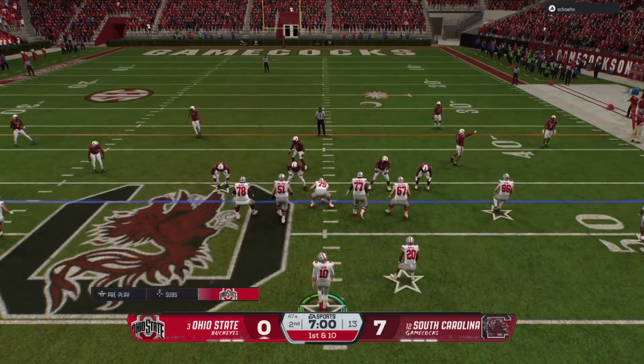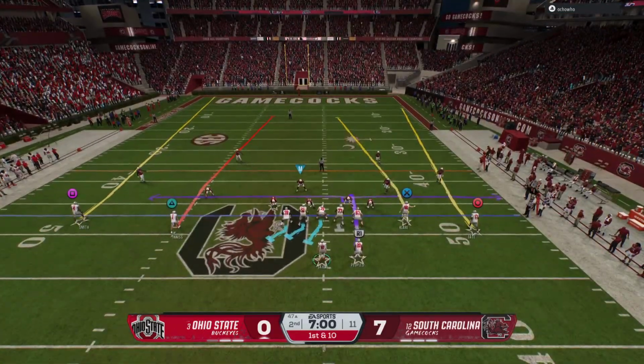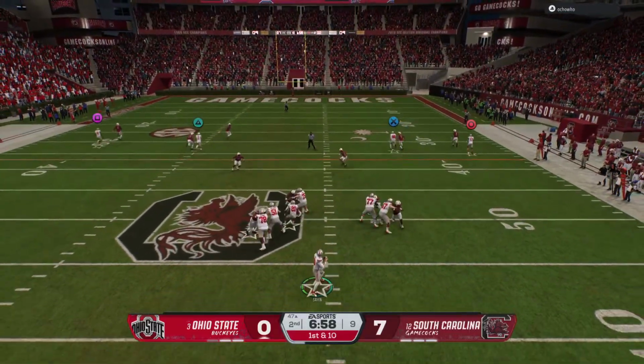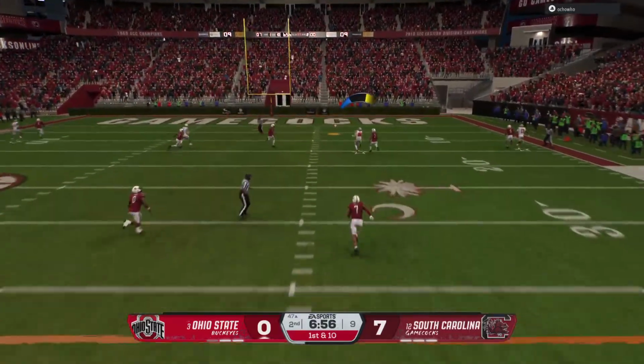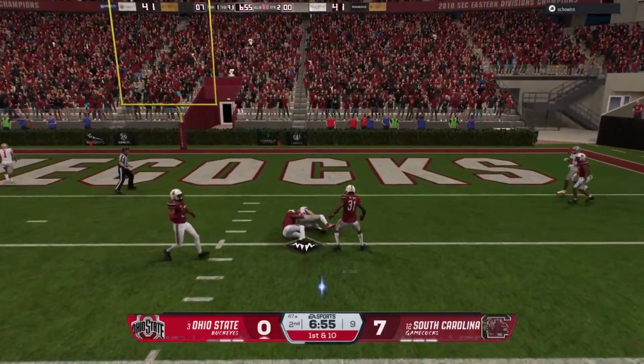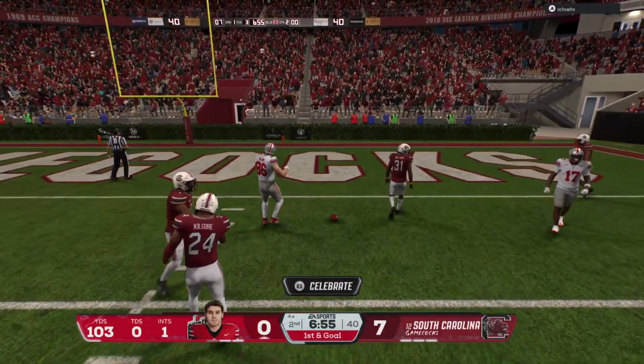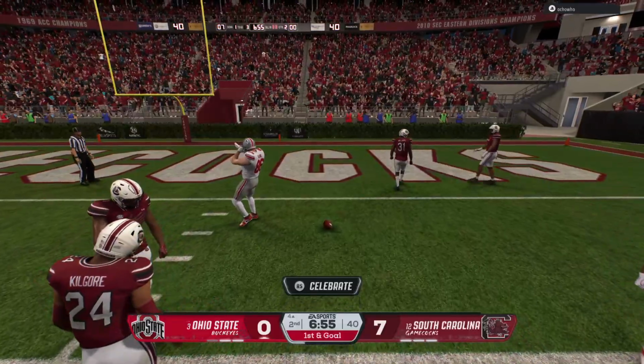So after the break, they'll go back to work. Wants to go up top on 1st down. Going downfield for the big play. Grabs it inside the 10. Works his way to the 4-yard line, and they'll have it 1st and goal.